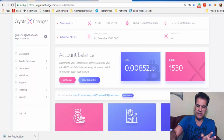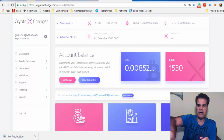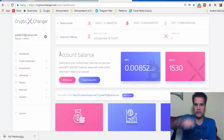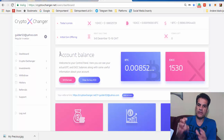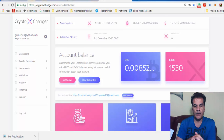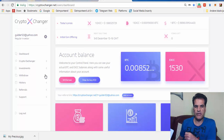Okay, so I'm going to repeat. First, make sure that the router is reset beforehand, and then connect your computer directly with a cable to the router. 10 minutes before time, just refresh your site, and then wait for the buy button. Then make sure that your money is in your wallet and not in an exchange. And then when you push buy, depending on how many coins you want, you get the number of BTC you have to send. Copy that amount exactly to your wallet, and then from there you can buy this one.